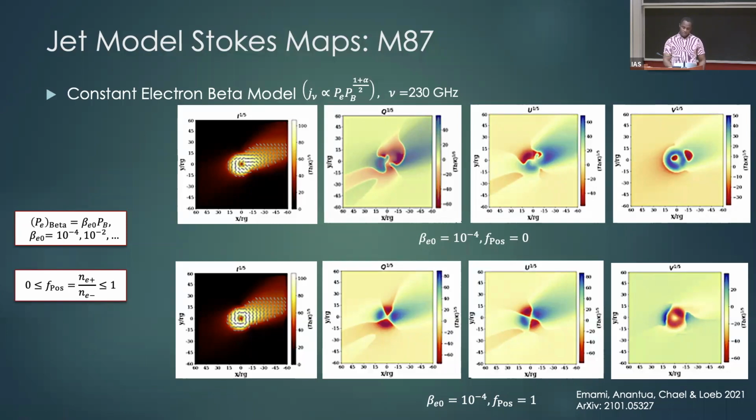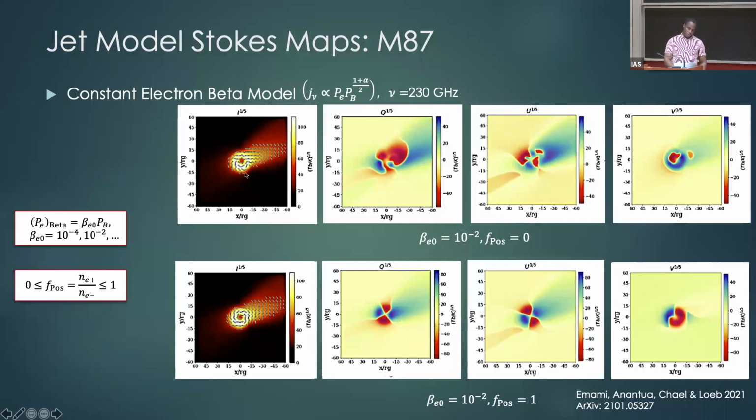We can move to a slightly different part of the parameter space by increasing beta E naught. And we see that increasing beta E naught somewhat symmetrizes the ring of emission in the total intensity, but you still don't see much difference between positrons and no positrons. However, with the positron fraction, again, you see there's more linearly polarized flux in the high positron case for the same type of total intensity image. This time there's also more order in the linearly polarized patterns in the high positron case. And the degree of circular polarization does change, in a way that's a competition between intrinsic circular polarization and the Faraday-induced circular polarization, as we're going to see in the spectra.